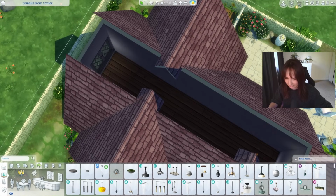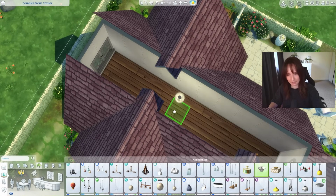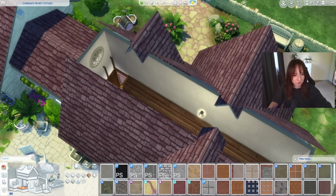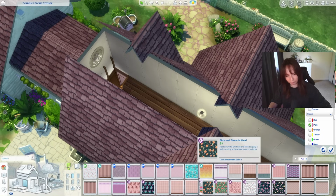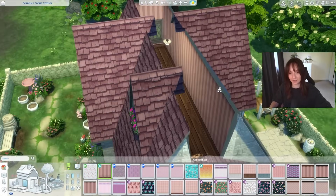Maybe there is this one light. Where did it go? Okay. I cannot see it. Oh, this one. I was thinking about this light. I think that's a pretty cool old little light. So maybe we could just go for quite an old little moldy wallpaper. We'll try go for pink as well. I mean, this one would probably make a lot of sense. Like it just looks like it fits.